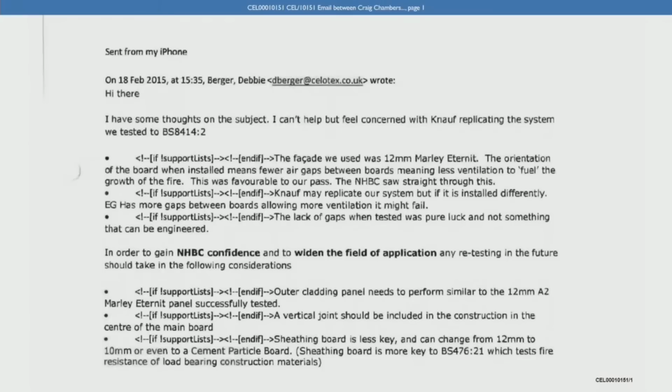You don't say there openly that there was 6 millimetres of magnesium oxide and 8 millimetres of Marley that had been concealed from the test report. You don't actually identify those. Is there a reason for that? Or was there a reason for that? No, there isn't a reason other than what I've already explained.